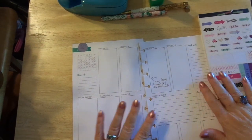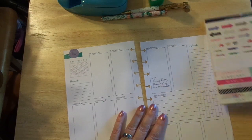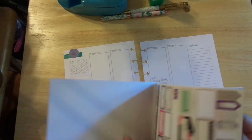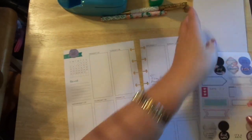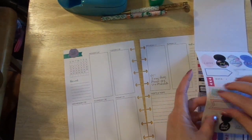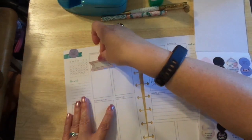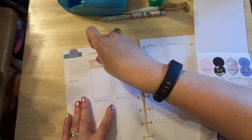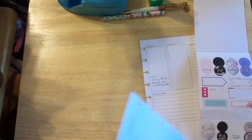Okay, so I'm back here. I'm not going to do any washi today, unless, I don't think this has washi in it. Let me double check. No, but they've got these cute little things, and that is what I'm going to use. So I'm going to hop on in. Again, this sticker set was $2 at Five Below, and I just happened to be in there walking through, killing time one day.